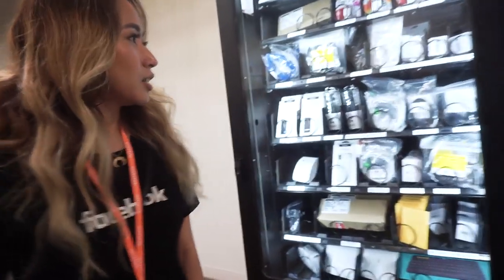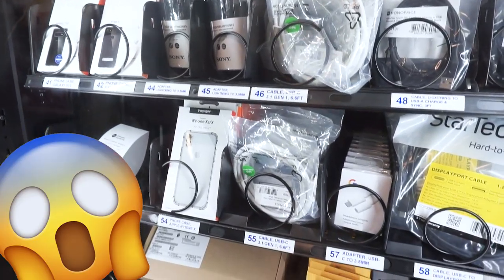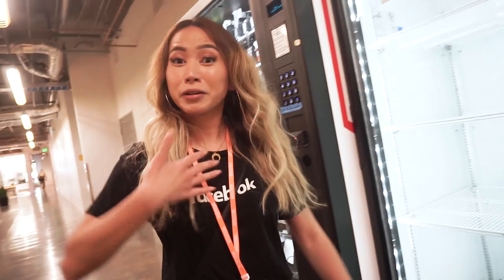Have a vending machine for gadgets and tech stuff. You need to use their badge to get the items. But look, they have iPhone cases here. Unbelievable. But for me, since I'm a guest, I can only get drinks.